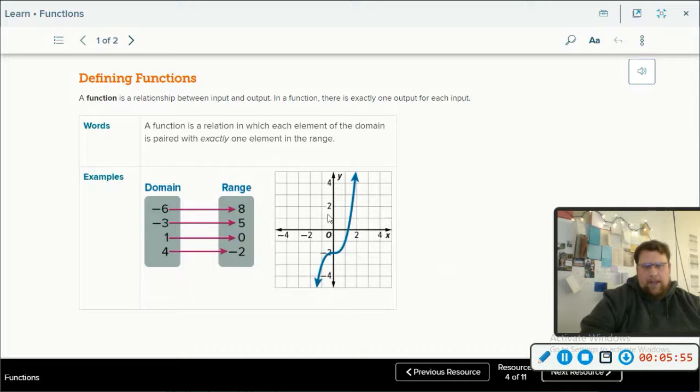Go ahead and draw these examples right here. For this graph, at least draw the graph out and label it like it has. You don't need to draw all these grid marks, just give a loose drawing of this graph. If you want to, graph each of these points: negative 6, 8. You can do negative 3, 5, though. Negative 3 up to 5. Or I guess these are two different functions. I didn't realize that.